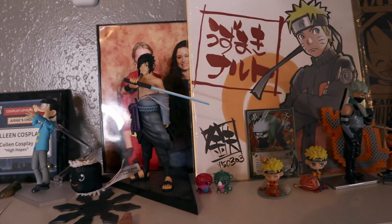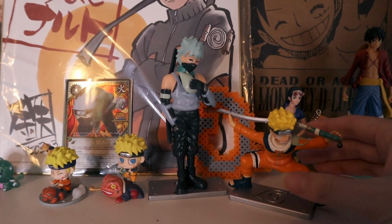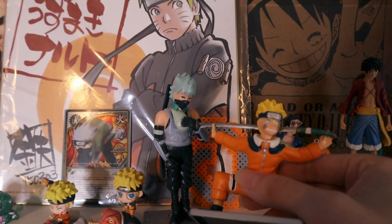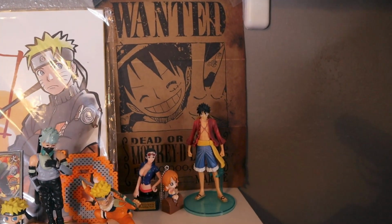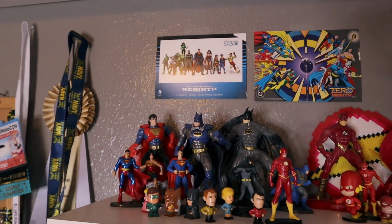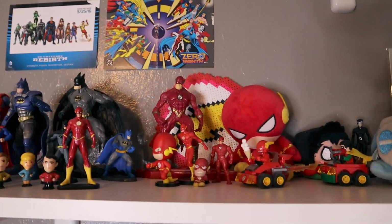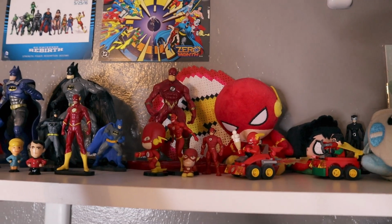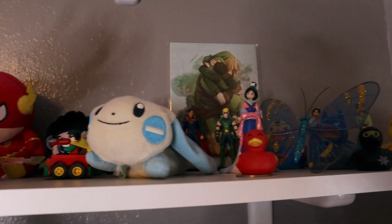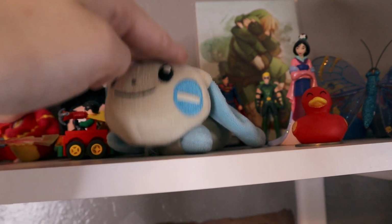Here is my Naruto section. I have my bootleg Naruto figurines. And then my One Piece section. Then going up to the next shelf is all of my DC Comics, so all my DC Comics action figures, figurines. I clearly have a lot of stuff for the Flash because he is my favorite. And then just some other figurines. I got some Mulan. I got my little plushie.